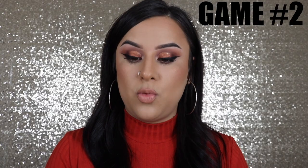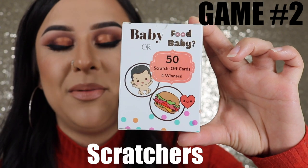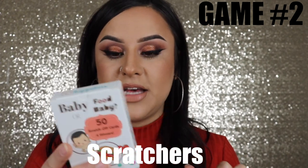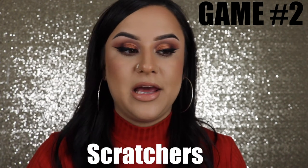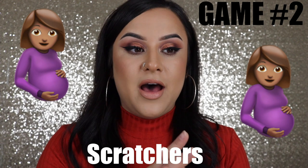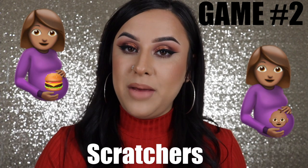The next thing that I did was have these little scratchers. Basically these were called Baby or Food Baby. There were 46 that came in the box, and then there were 4 winners. Once you scratch it off, the belly will either have a cheeseburger in there, a food baby, or it'll have an actual baby, and those will be the winners. I just randomly shuffled the cards. I put 3 in each bag to make it even for everybody. That was the second game that we played.